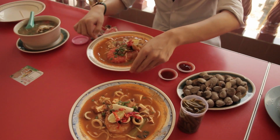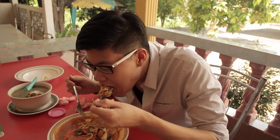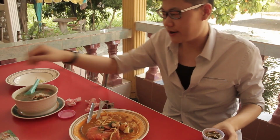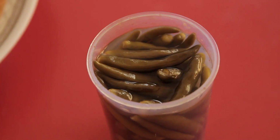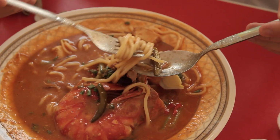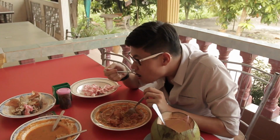It's famous for its thick and rich broth, which the recipe has been passed down since 50 years back. It has a hint of peanut inside, and the flavors are fully accentuated from the seafood. You can also add in your homemade pickled chilies, but they're really, really hot, so be careful with that. Wow, that's really hot.